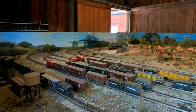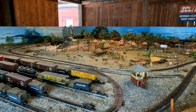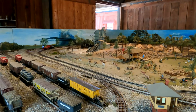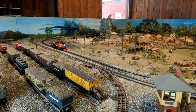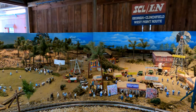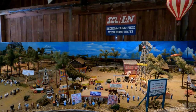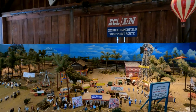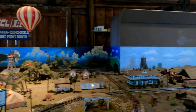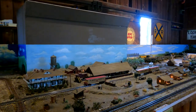Here is a miniature train collection. This is quite an exhibit. It looks like it's an exhibit of a fair. Oh, it is. It's the original 1890s Flatbush County Fair. Oh, this is quite a setup.